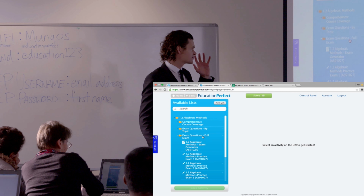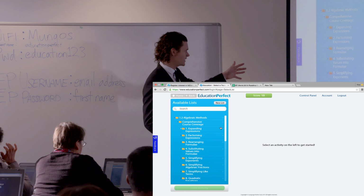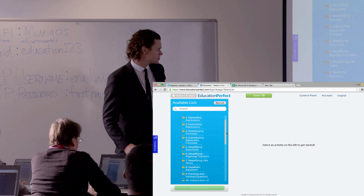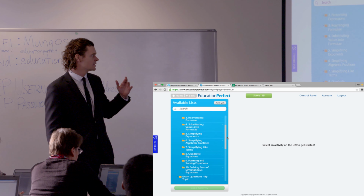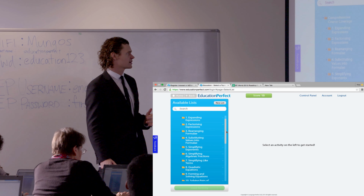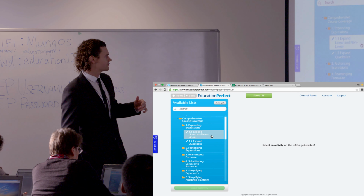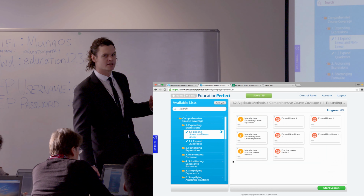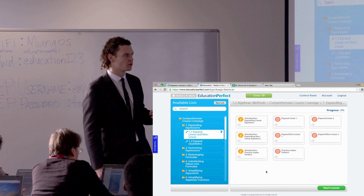So Callum, if we go into comprehensive course coverage, you can see here expanding expressions, factorizing, rearranging formula, quadratic equations, down to solving pairs of simultaneous equations. Let's do something simple like expanding expressions. I'm only smart enough to do the expand linear and non-linear, so we'll do that one. And after the session, you can all have a go at the more advanced content.